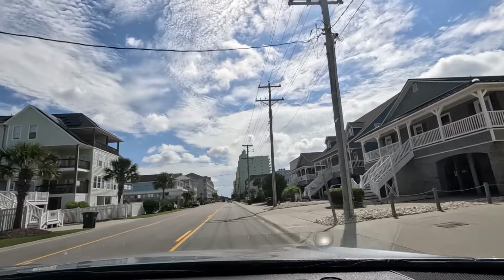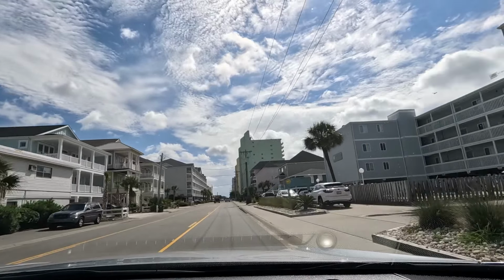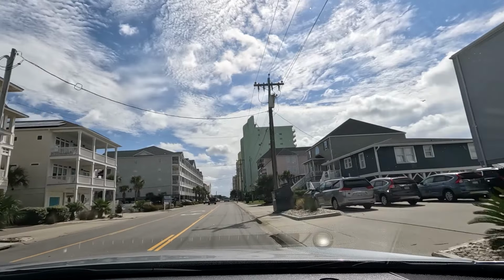But you can just see how relaxed and nice it is. It's just a beautiful area. That's why we considered it, like I said, when we first came here.